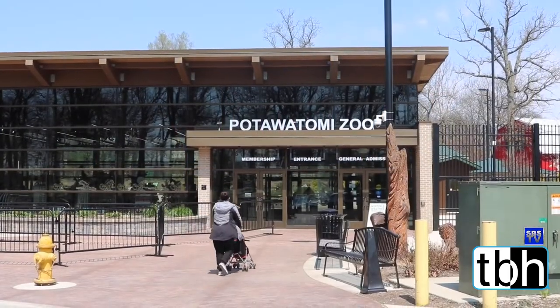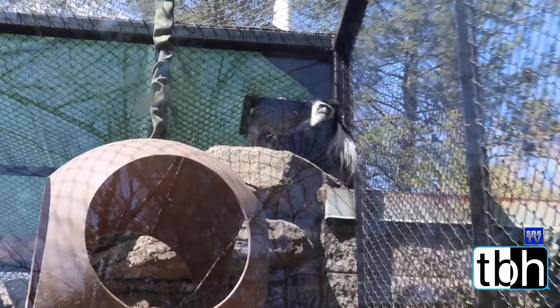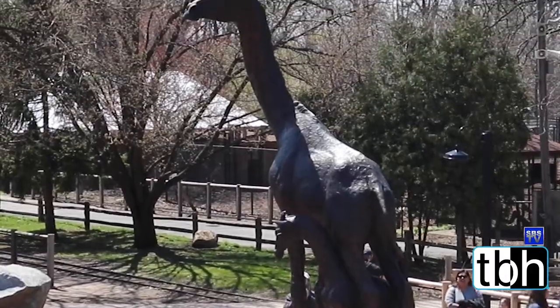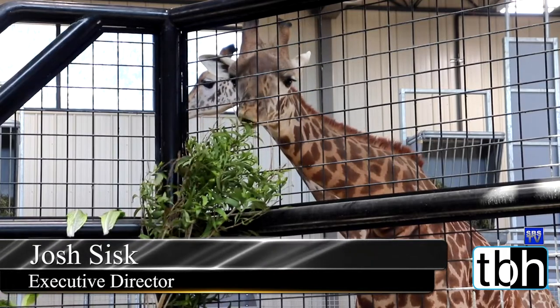I took a trip to the Potawatomi Zoo. There were so many different animals to see, from tigers, to monkeys, to goats, or even the new pigs. But the main attraction, you can say, reached new heights. So we knew giraffes were gonna be a big game changer for this zoo. A $1.5 million donation kickstarted the Giraffe Conservation Center.